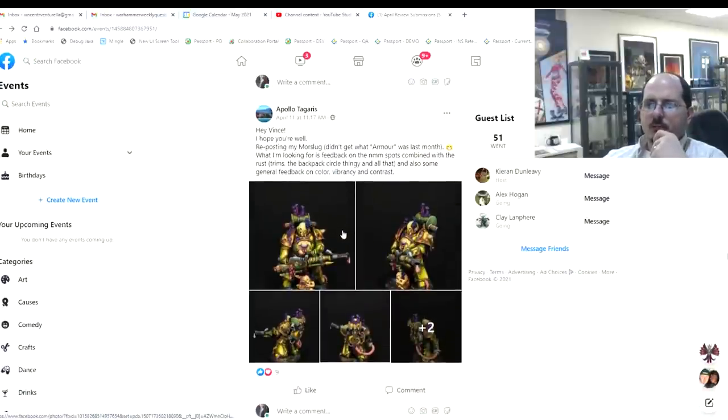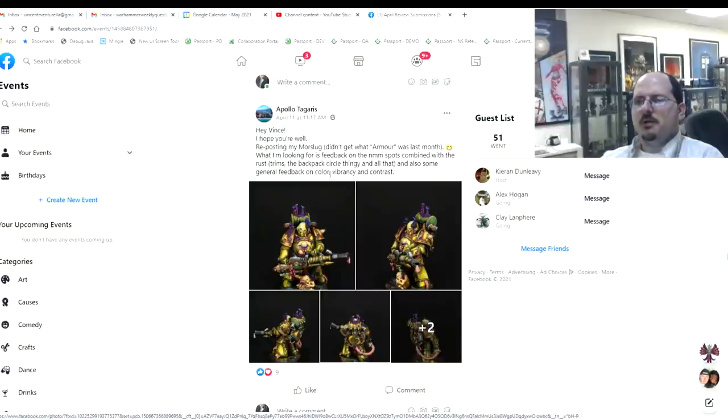Okay, next up, we've got Apollo. This is his reposting my Morslug. Okay, must be a different one. A very similar character here. What I'm looking for is feedback for the NMM spots combined with the rust. Sure. General feedback on color, vibrancy, and contrast.